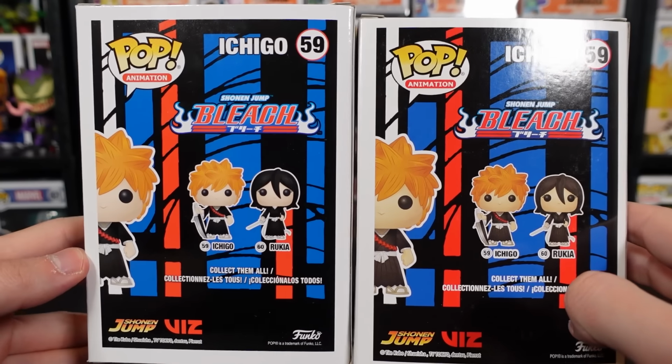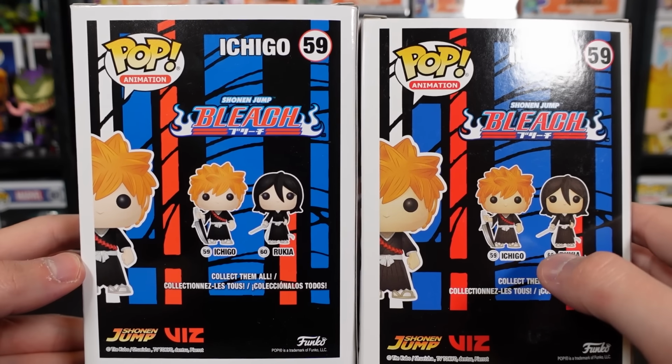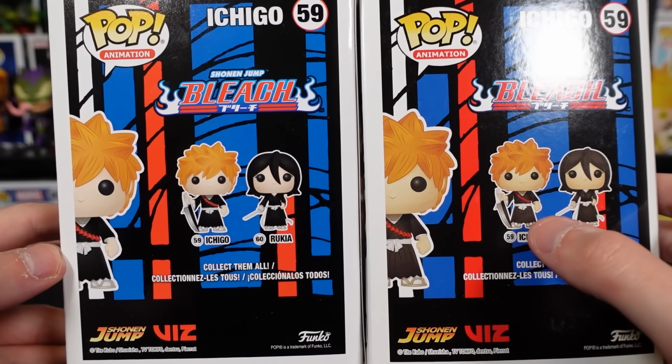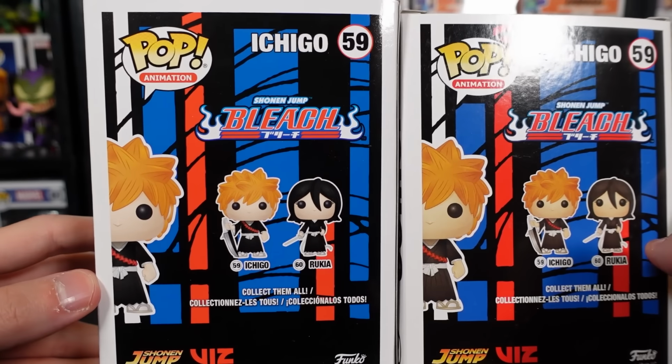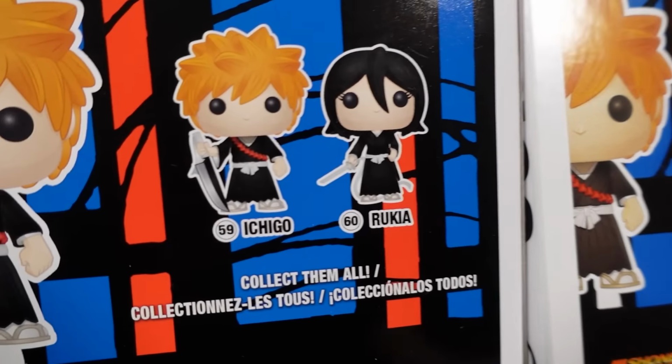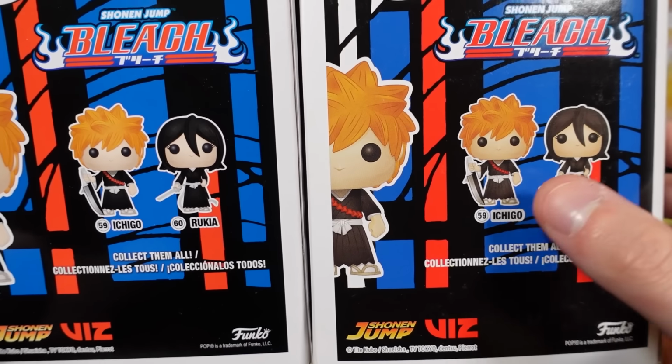Now for the back of the box, again, it's pretty straightforward, just the color differences mostly. However, on Ichigo's name here, can you see how it's way thicker of a border than it is on the real one there? Zoom it in for you guys. I don't even know how they messed that up that bad, but it's way thicker.